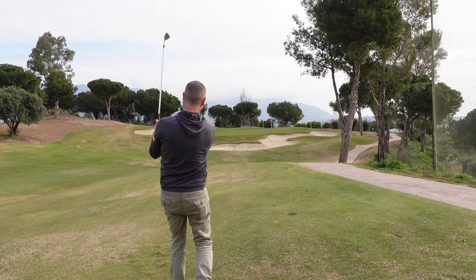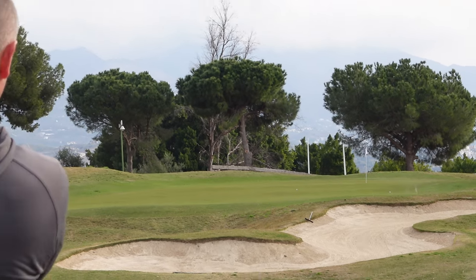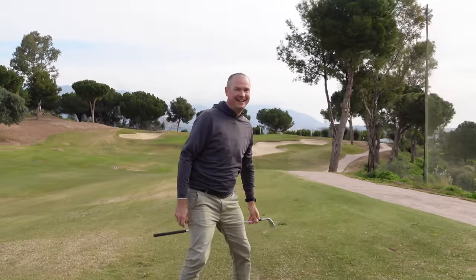Oh, that is the puppy. Oh. That's inside mine, I think, because it's got the distance. 20 feet, we'll take it. Love it, mate.